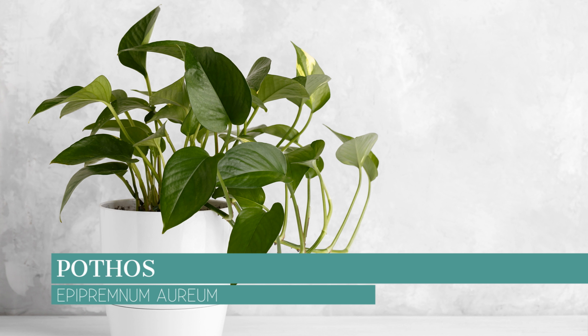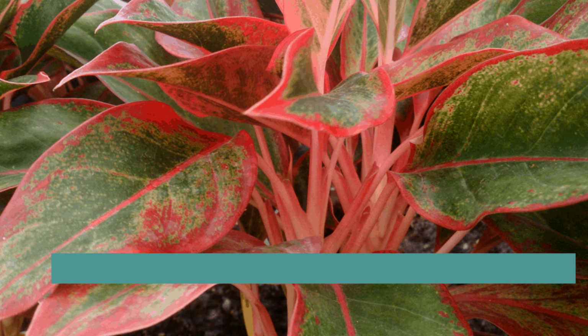In fact, they will even grow in a vase of only water. They are a vining plant, so if the tendrils get longer than you like, you can prune them back to suit your preference.